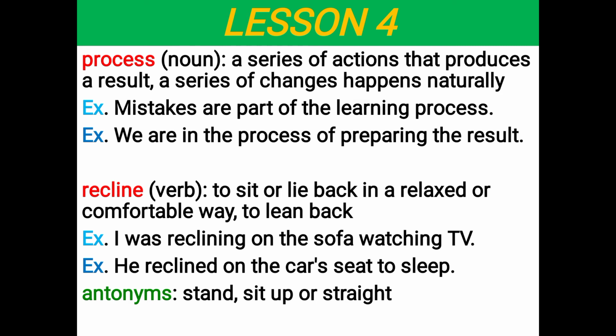Let's see in the example and try to understand. Mistakes are part of the learning process. This is something that happens naturally. You try to learn and you make mistakes. So this is all the process of learning. Making mistakes and correcting is all the process of learning.